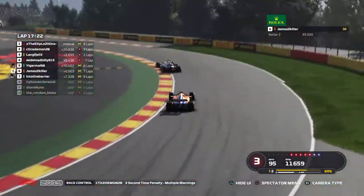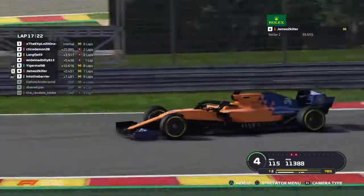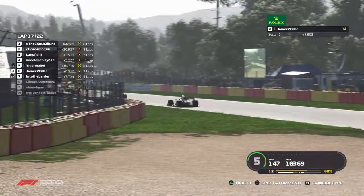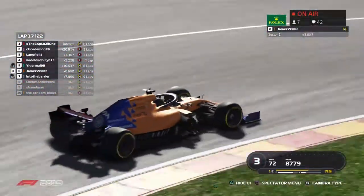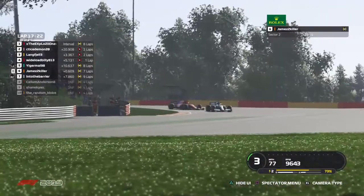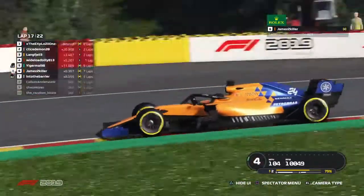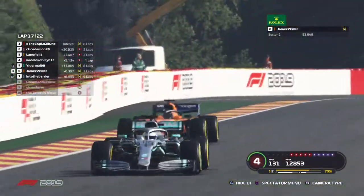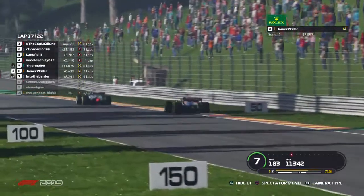In the meantime, Matt picks up a penalty. No, Lewis, you will not have that piece of bread.